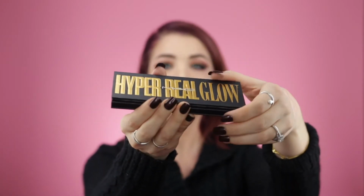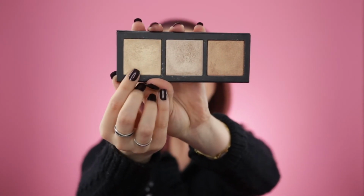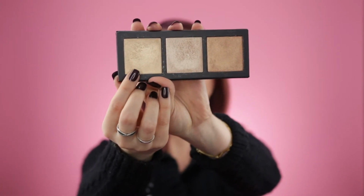Go ahead and I'm gonna swatch the second one for you. So this is the Get It Glowing. So this is what it looks like. It has the gold packaging and then again, the names on the inside here. So the first shade in this palette right here is called Gold Coasting. So it isn't the name of the palette like the other one. So I'm gonna show you guys, look at how pigmented that one is.